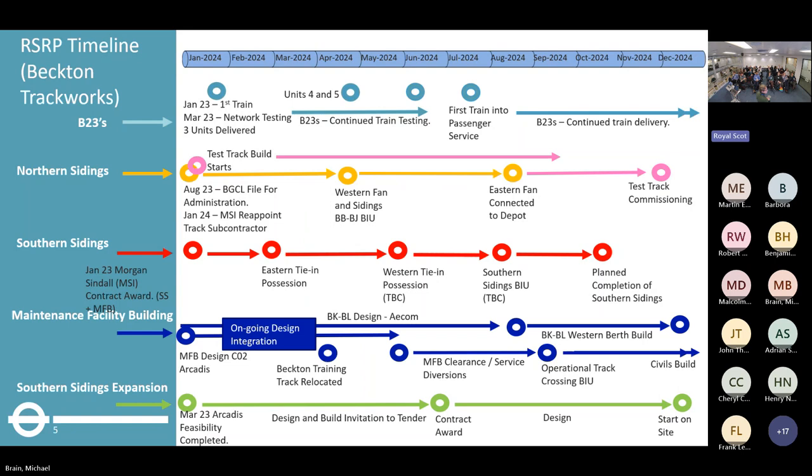So obviously we had big fanfare in late January, early February 23 in terms of the delivery of the first train. The mayor came down to Beckton and things like that. So it was all big fanfare. But we've now got other trains on the system, and there's been network testing as well for those trains. But we've got further units being delivered this year. So there is a pressure to ensure that we have the capacity to do that.